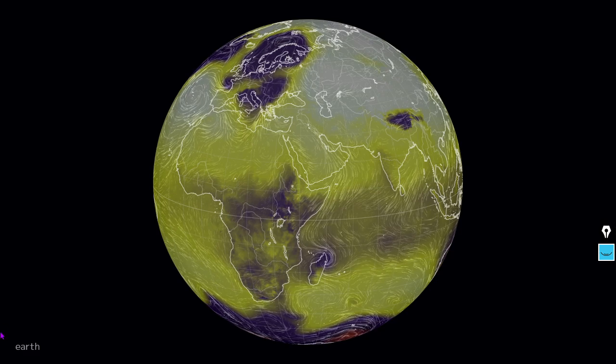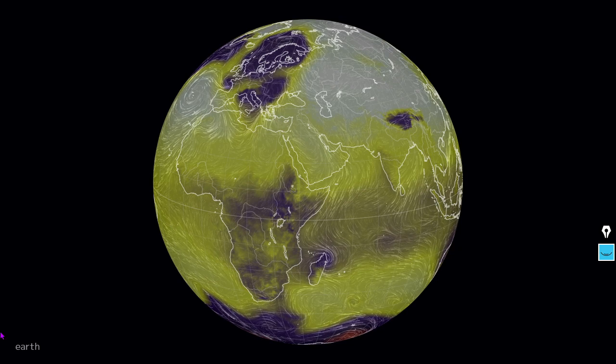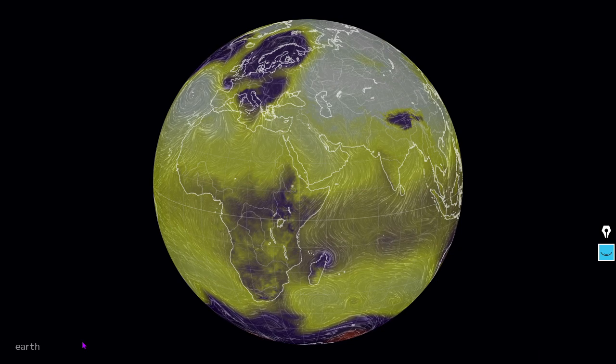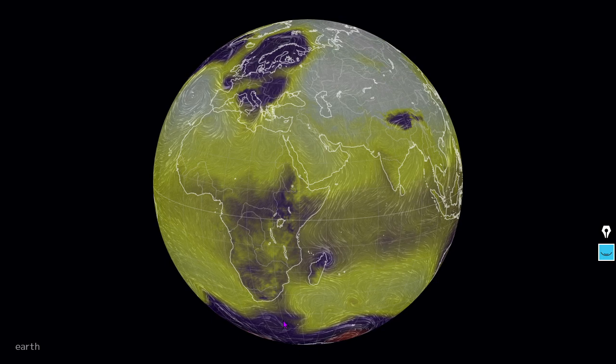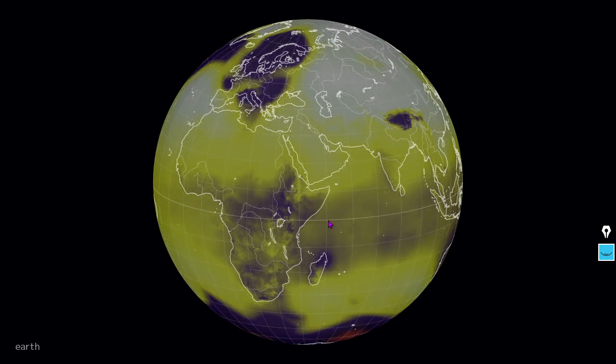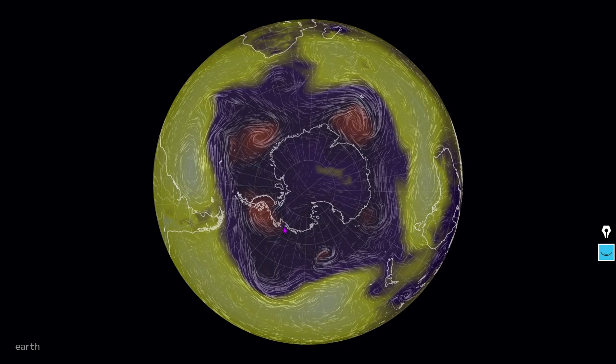And let's move to meteorology. So here's part of our value-added services here, showing mean sea level pressure and surface winds are what those animations are. So that's the current situation. Some strong lows there around the Southern Ocean.